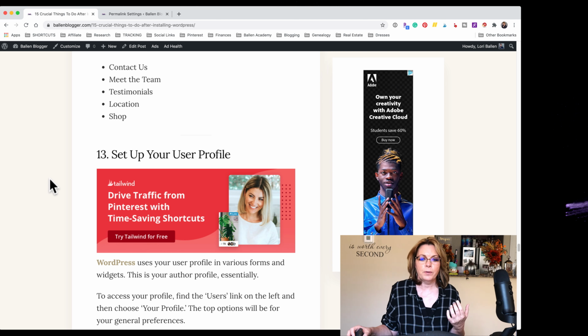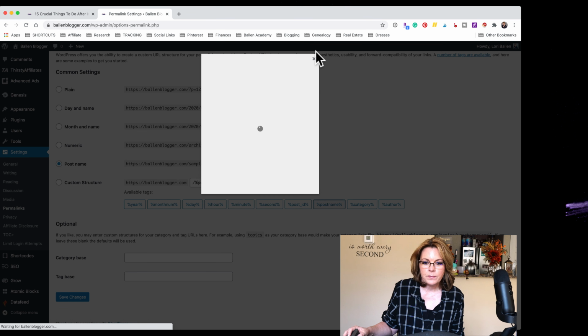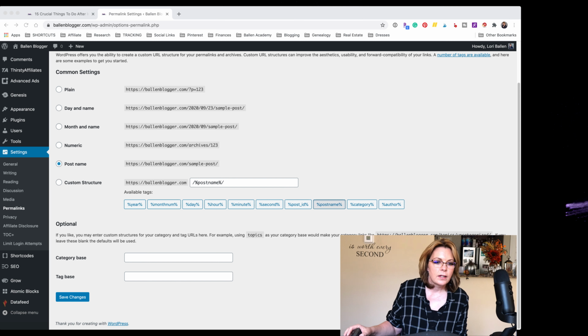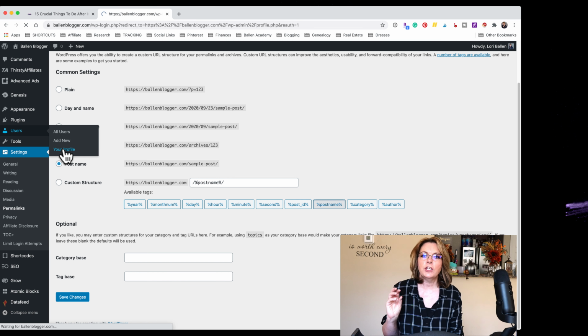Set up your user profile. So in your blog settings, I'm going to go back over here for a second. Oh, hold on. Logging me out. Let me just see this one second. Okay, back in. So right under here, we're going to go up here to users. And I'm going to click on your profile.